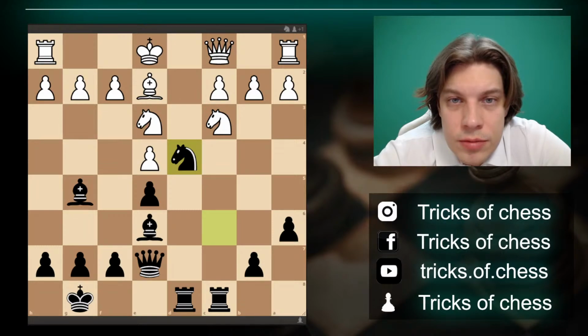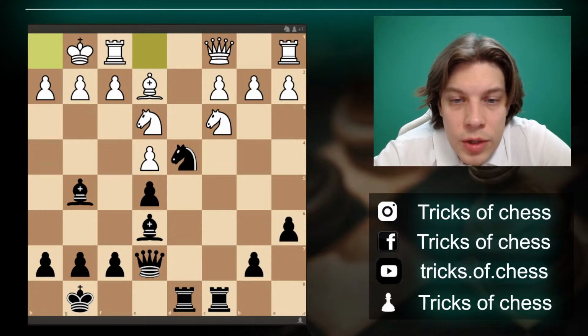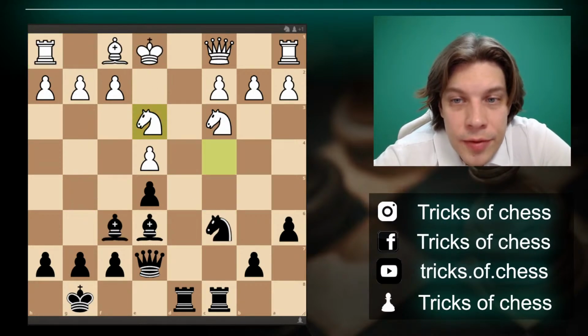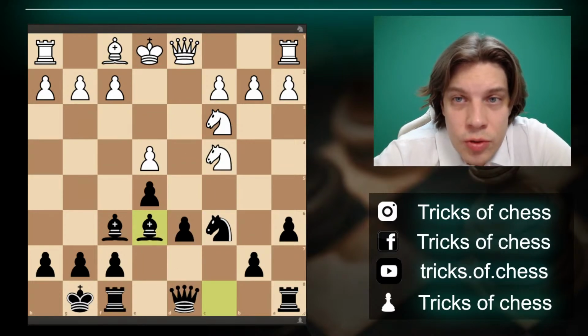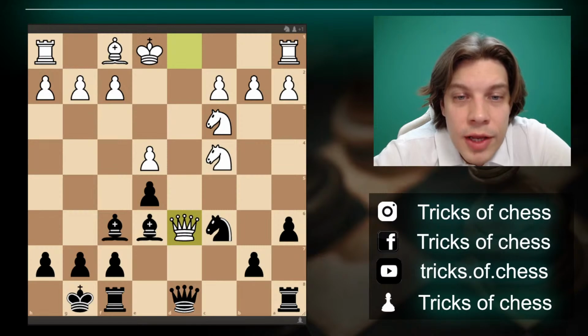So, let's say if they castle, then you win after rook takes c3 and knight e2. So, they are really under pressure if they take with the knight. But I understand that almost nobody takes with the knight. Everybody takes with the queen to avoid problems with the pin. However, even in this case, you have enough compensation.